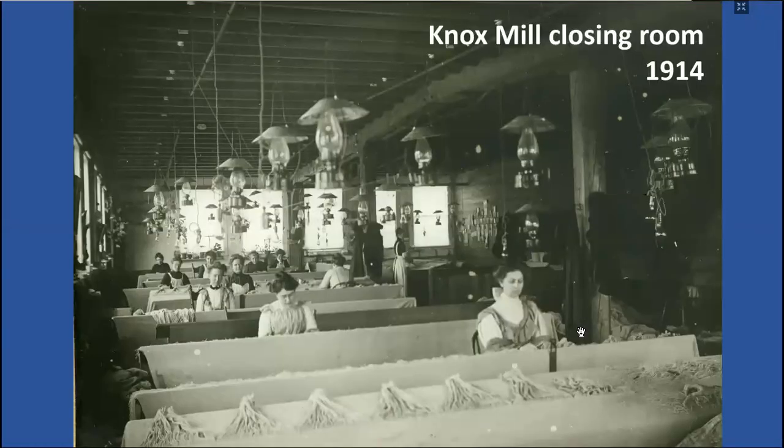More women's work, the Knox Clothing Room. So the product of the Knox Woolen Company was not garments or cloth to be made into garments. They made endless paper felt. They were part of the paper industry.